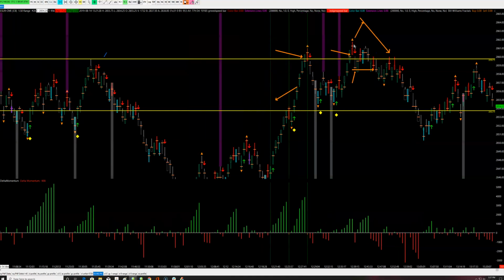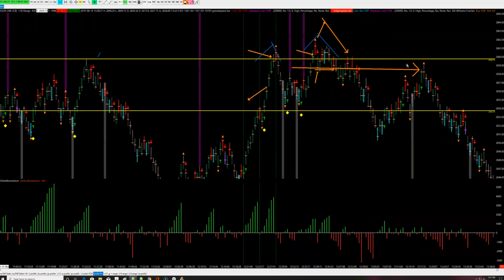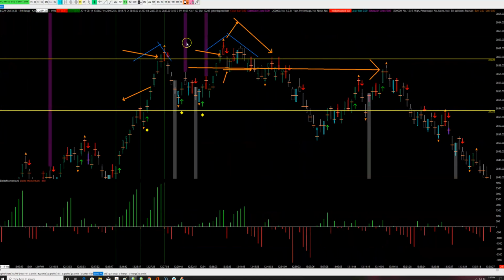Now, if you look, we also have something very cool going on here. Left shoulder, head, and now what I don't want is to get above my left shoulder, right? And you'll see when they push back up, they don't. What I wanted, see this bar right here? I wanted that combo to end up right here so I could push that trade to a full-size trade.